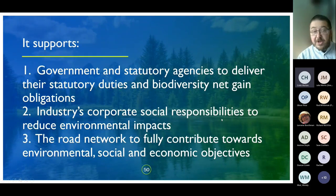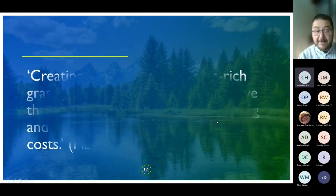So it does support the government and statutory agencies to deliver their statutory duties and gives you that biodiversity net gain that we all want and are obligated to achieve. It's an industry's corporate social responsibility to reduce environmental impact. And the road network can fully contribute towards environmental, social and economic objectives. Put these into place, especially in urban environments, and the community will come together. They will respect the space more themselves, but we've just got to get that community buy-in. Next slide, please, Alice.